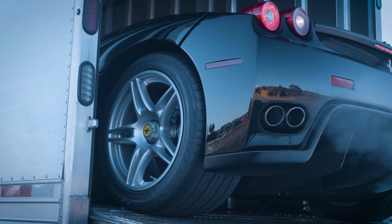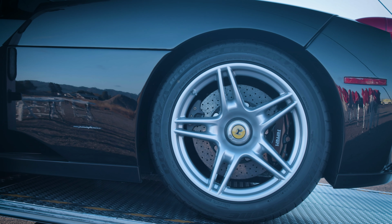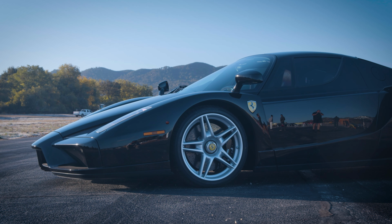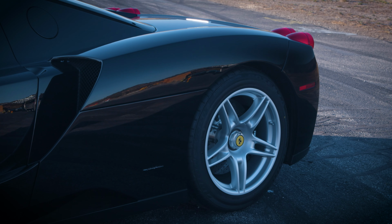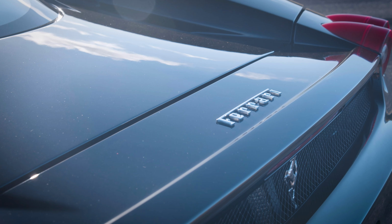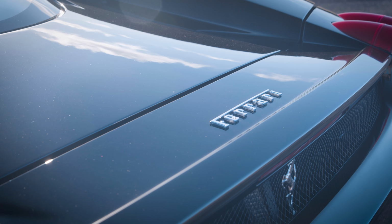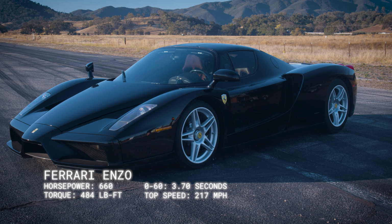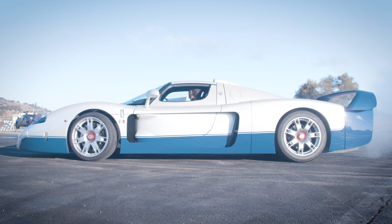Introduced at the 2002 Paris Motor Show and sold in 2003, the Ferrari Enzo is one of the most iconic production Ferraris ever created. The Ferrari Enzo is worthy of its founder's name, with a V12 mid-engine configuration pumping out over 650 horsepower and more than 480 foot-pounds of torque. This particular Enzo is just one of three in this spectacular color combination.